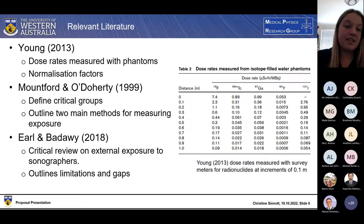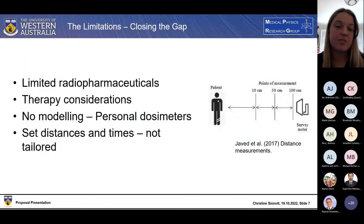So this leads me to the limitations within the research that I've briefly touched on, and we're also wanting to close this gap. The limitations currently include limited radiopharmaceuticals. The majority of the studies only investigate one radiopharmaceutical, meaning the different methods being undertaken apply only to this one radiopharmaceutical. There are minimal therapy considerations as well. In the context of iodine-131 being used as a radiopharmaceutical, the majority of the time it's investigated from an imaging perspective, so they investigate after the patient has been released into the general public and not while the patient is within hospital care. Another limitation within the literature is that there are set distances and times, as I provided an example here. The majority of people wearing personal dosimeters are measured at set distances for three set times, meaning that there's not very much modelling available and it's not tailored to specific individual situations.